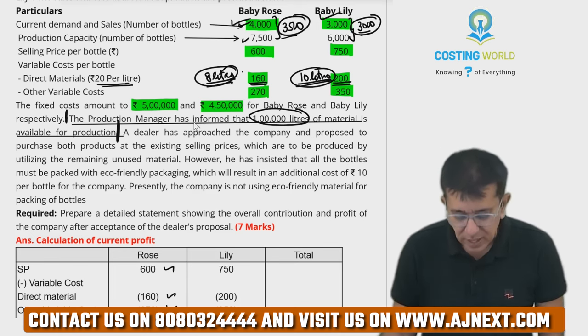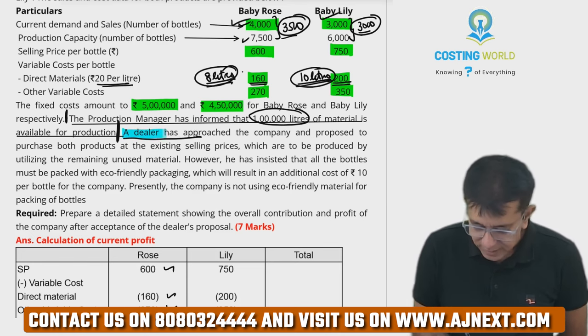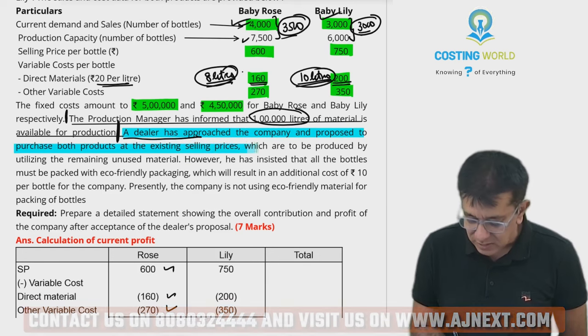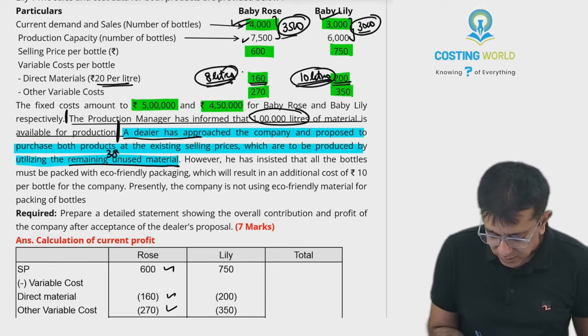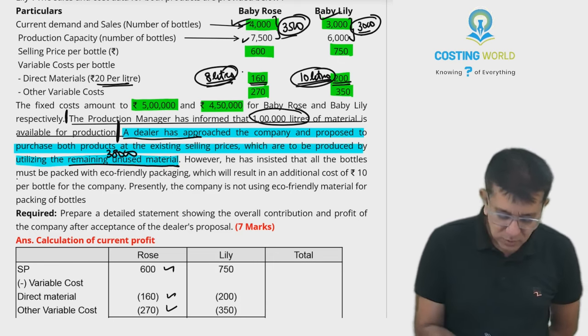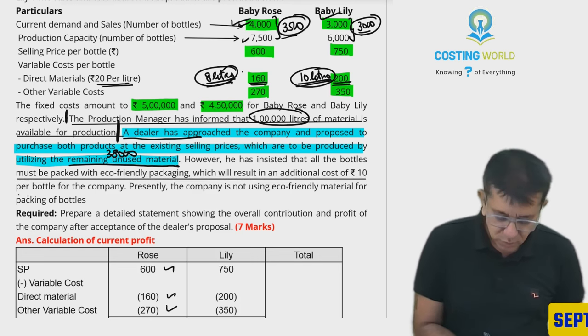Further, a dealer has approached the company and proposed to purchase both the products at the existing selling prices, which are to be produced by utilizing the remaining unused material. So how much is the remaining unused material? 38,000 liters. However, he insisted that all the bottles must be packed with eco-friendly packaging, which results in an additional cost of rupees 10 per bottle.